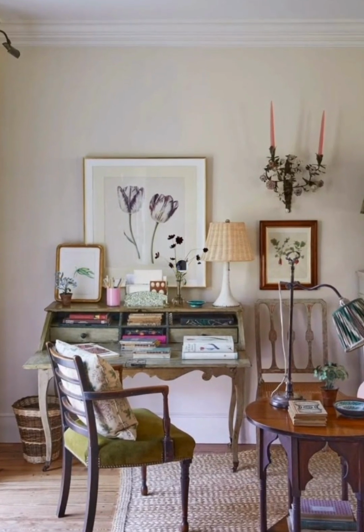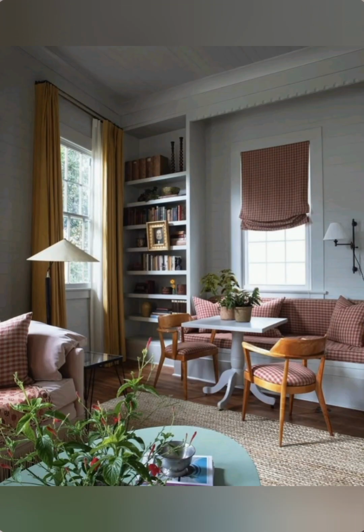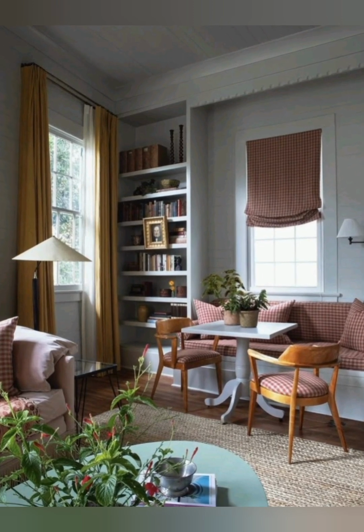Soft lived-in look. Items may be gently worn, faded, or distressed. A vintage space feels loved and lived in, not overly styled.